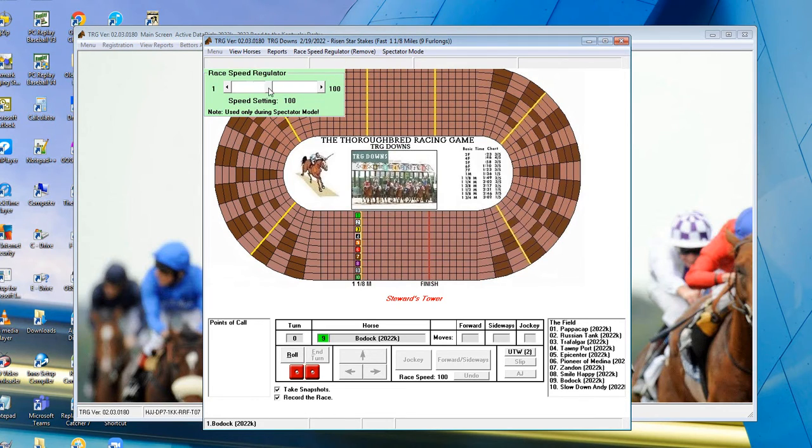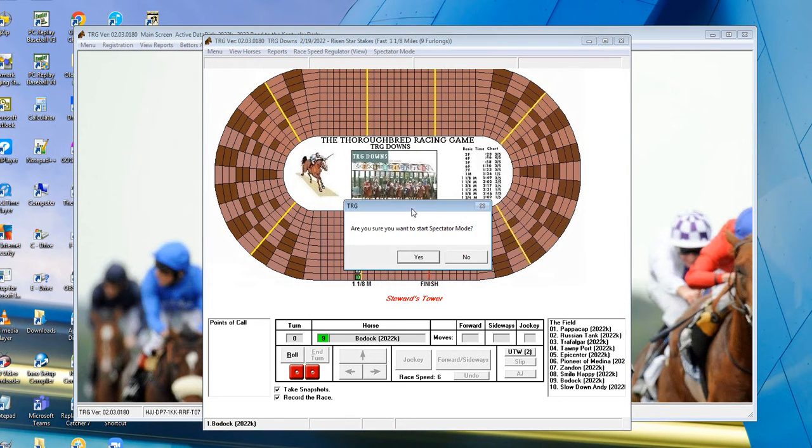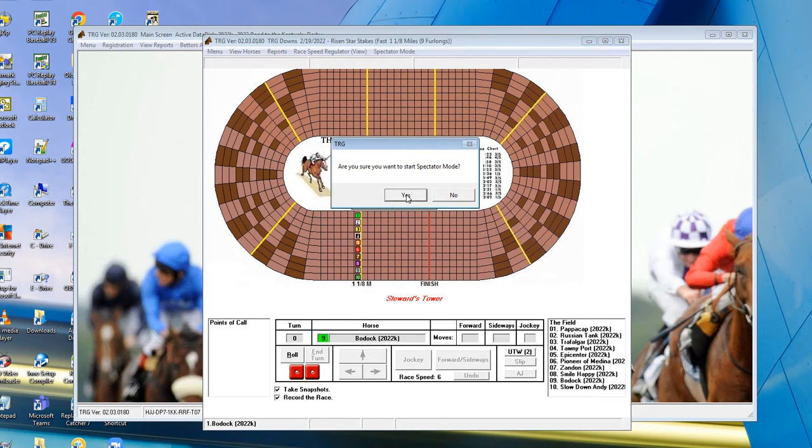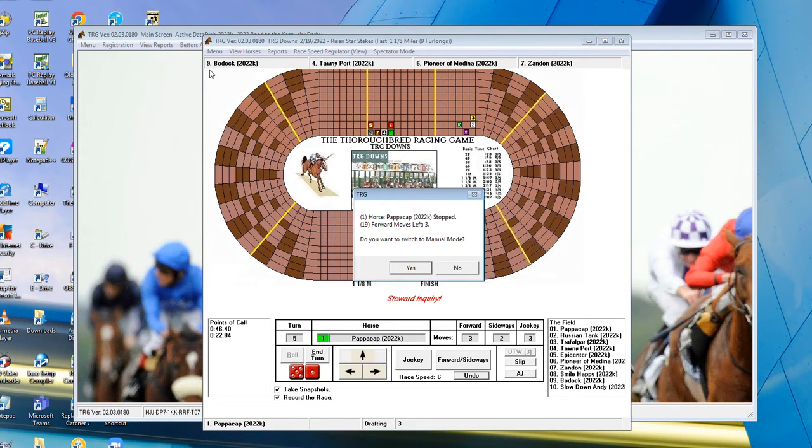And I switch the feet regulator. And let's go ahead and get them all straightened out in the starting gate. And they're off. First turn, we have Epic Center. Bulldog takes the lead.